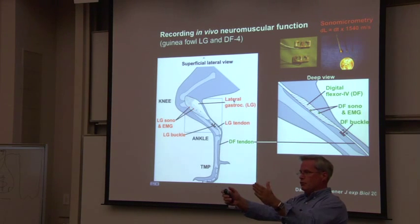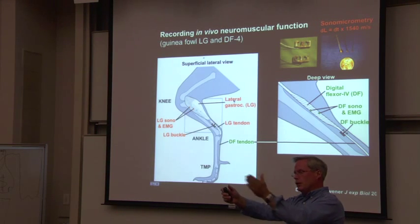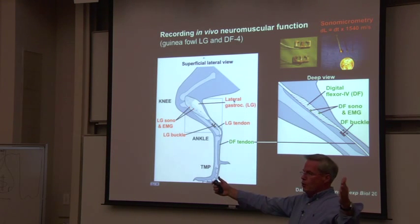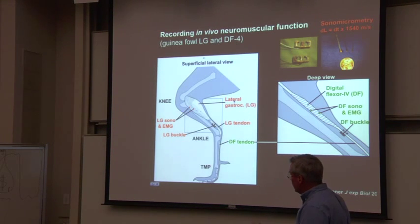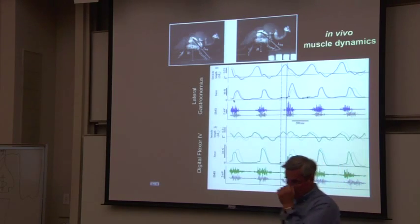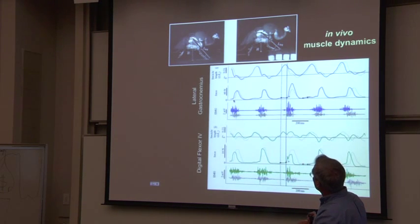As the muscle contracts, the time for transmission of the ping from one electrode to the other goes down, and that represents a shortening. As they go further apart, the time for transmission goes up, and that's a lengthening. So we can look at length changes along with forces. And then we can put EMG electrodes in the muscle to measure the activation patterns of the muscles. So this shows in vivo recordings of the muscles.